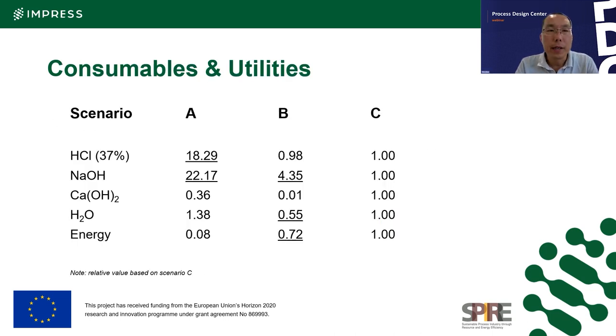On this slide, you can see the consumables and the utilities. Again, we take scenario C as a reference. You can see that all of these scenarios consume acid, sodium hydroxide, calcium dihydroxide, water, and energy. Compared to scenario C, B consumes more sodium hydroxide, but less water and energy, because after neutralization, electrodialysis is easier to be operated with higher efficiency. However, scenario A consumes much, much more acid and sodium hydroxide.